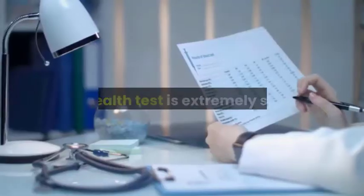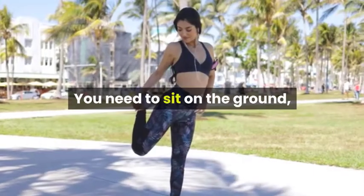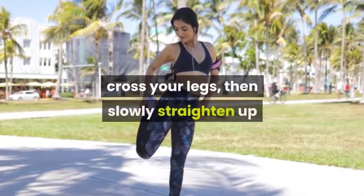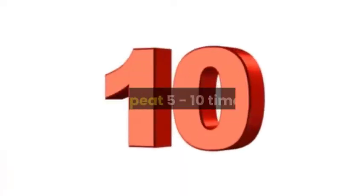7. Stand with your legs crossed to check your bones and joints. This health test is extremely simple, you can take it anytime and anywhere. You need to sit on the ground, cross your legs, then slowly straighten up and then sit down again like the original posture. Repeat 5 to 10 times.